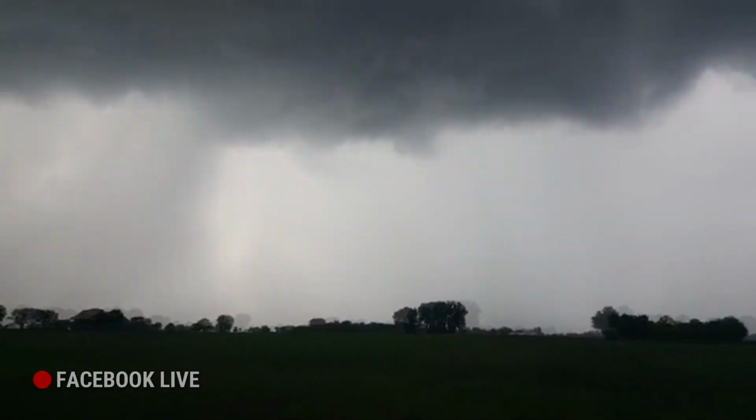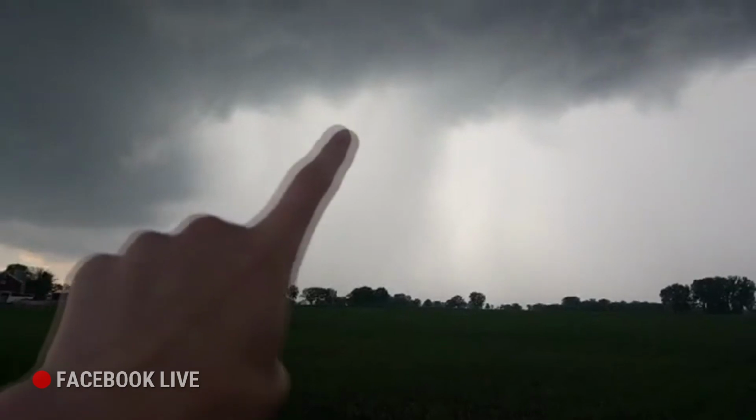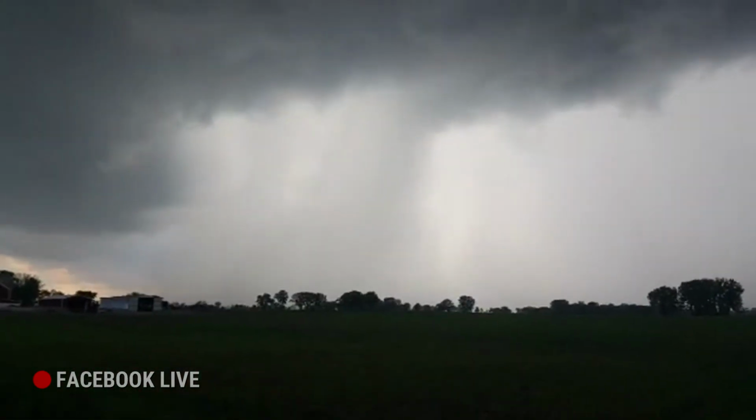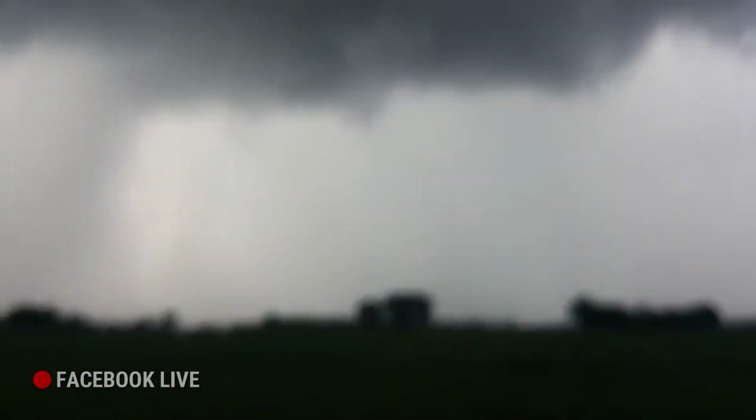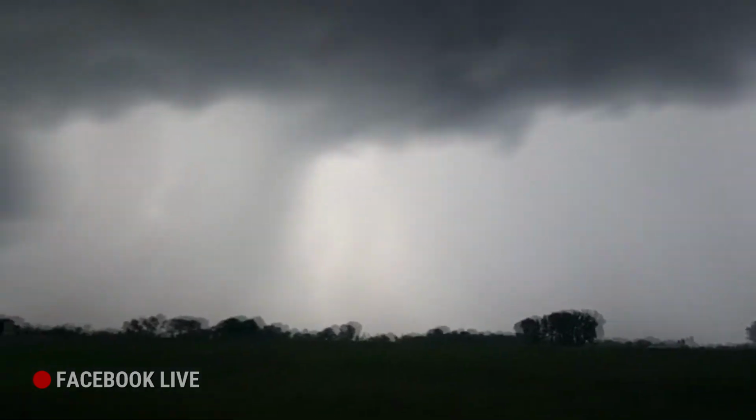Yeah, so this storm is heading south. Look at that. That's really cool, punching through there. That rain shaft, boom, down. Nothing really that interesting to the east. If I look straight up, you're not gonna see much, but it looks pretty sweet.